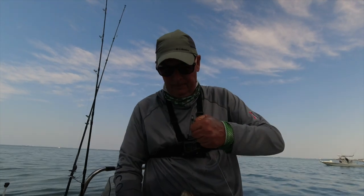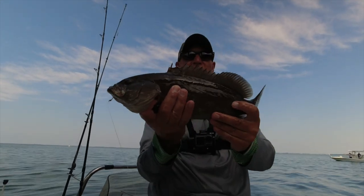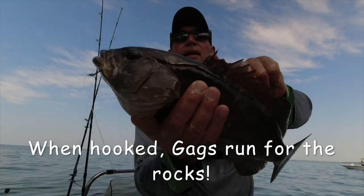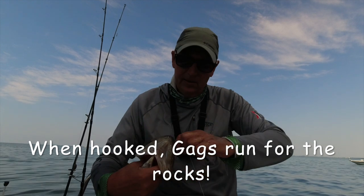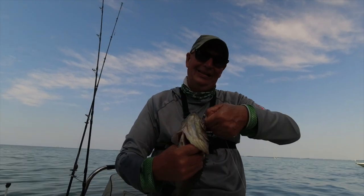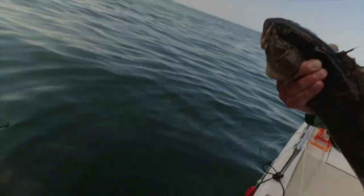Come on. He flipped it. Nice little gag grouper, probably about 16, 17 inches long. Look at that, he goes into the rocks. That's what they do. But he's gotta go back, so we're gonna release him. He'll get big one day. Come on, release that, there you go. So we're gonna watch him swim away. There he goes.